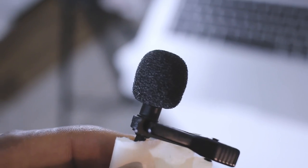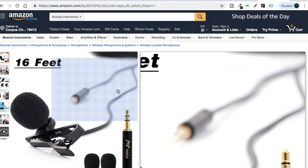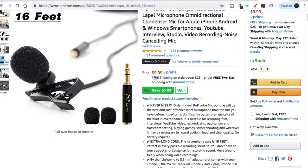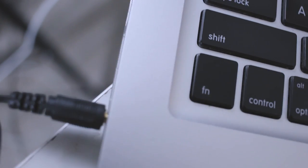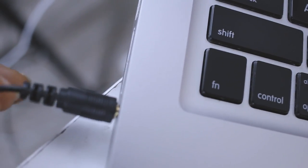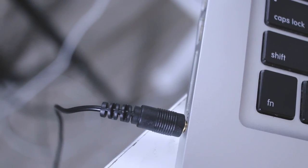I'm sure somehow it has reduced the sound because I am trying to bring it to the camera, but I'm going to place it back to where it belongs so that you can hear me as I'm doing the rest of the video. I have it plugged into my laptop right now. As you can see, what you want to do is plug it into the port right there. I don't want to take it out because I'm recording. I'm doing this in real time, so I don't want to remove it.